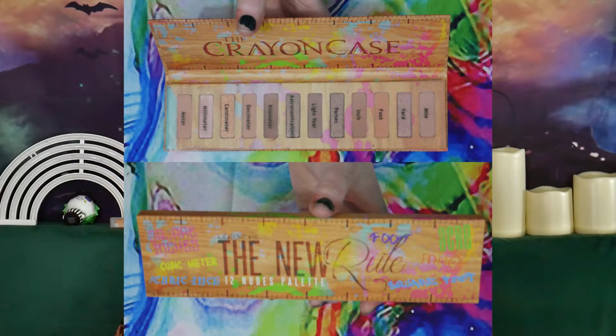Okay, yeah, and this the crayon case, the New Rule shadow palette. I'm going to use, I hope these are right, because this just slides out, so I don't know if I switched around at any point. I think this is the direction it goes though. I'm going to use the decimeter. Yeah, I think I'll use... Well, no, I'm going to use the meter and maybe the kilometer. We'll see. Okay.